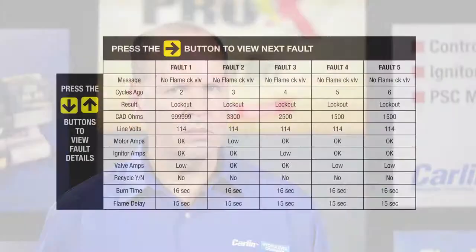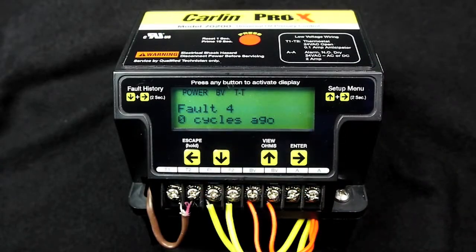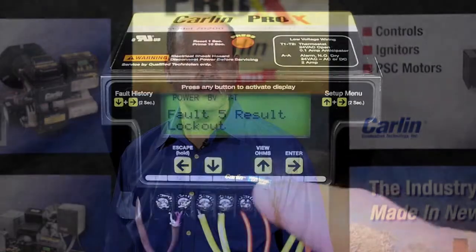Additionally, if any part of the 70200 fails a self-test, an additional message will appear on the display addressing the failure. To access additional fault details, press the down arrow key to move to the next information screen. Cycles ago provides a value of how many cycles ago the fault occurred. Pressing the down arrow again, we see the result of the fault. Continue to press the down arrow to view additional data as follows.